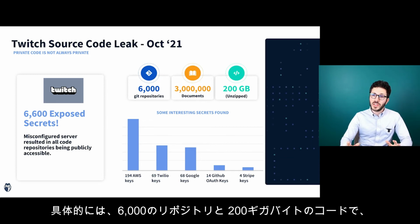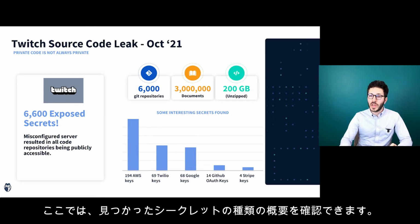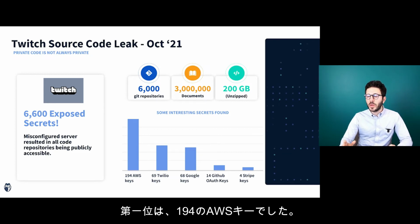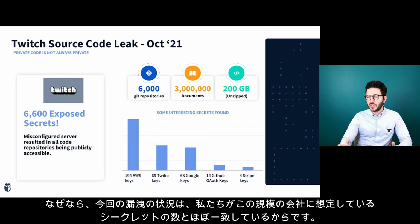And so these were 6,000 repositories and 200 gigabytes of code. And this revealed 6,600 secrets. You can see here an overview of the types of secrets that were found. Number one being these 194 AWS keys. And so, yeah, it's definitely interesting in itself to see. And this is pretty much in line with what we'd expect for a given company.